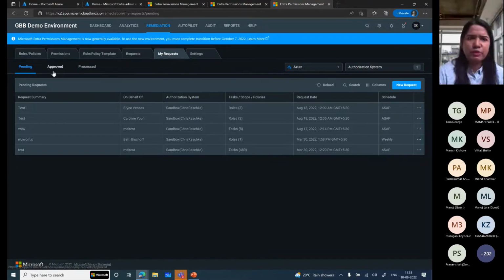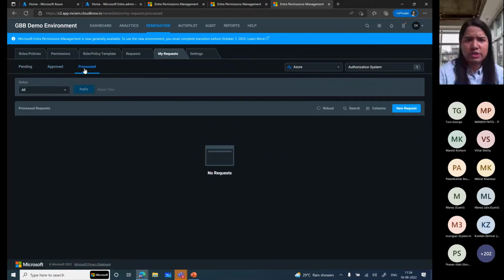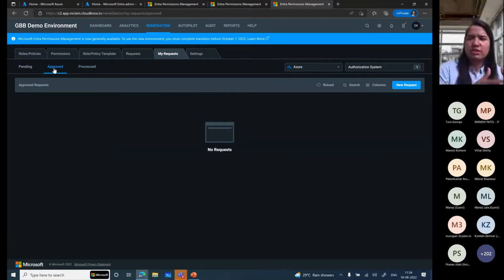So if it's approved, I would be able to see that those permissions are approved. If it is processed, it means that it was approved and it went through its life cycle for whatever time the permissions were granted to me. Once that time is over, those permissions would be automatically removed and I can see those processed ones in my processed tab. If those permissions are still assigned to me, I would see them in my approved tab.